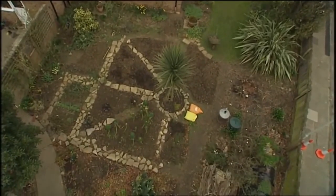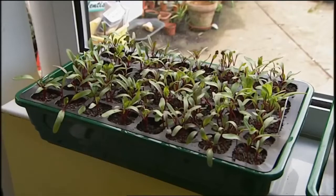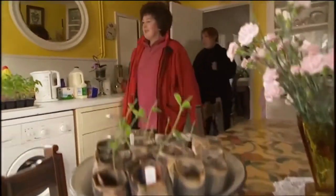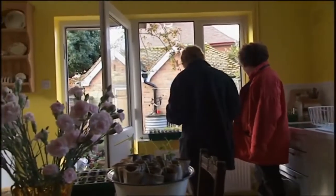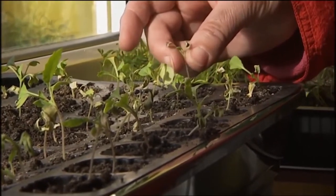On her last visit, to make a start, Carol helped Diana sow some cabbage seeds. Since then, Diana's been sowing every vegetable she can lay her hands on. Now, every available windowsill is packed with plants. God, you've got modules everywhere. Brilliant. And how about our cabbages? Yes, our cabbages were a complete failure, I'm afraid. A bit of a sorry sight. Yes. What happened to them?